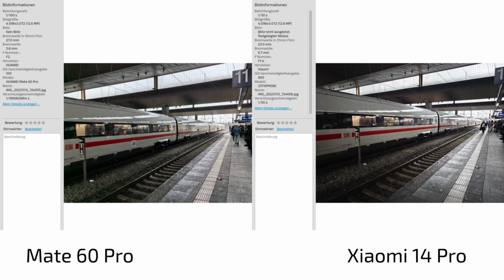The Mate 60 Pro basically has a 24mm lens, or sensor, it's just cropping in a little bit there. ISO 800 on the Xiaomi 14 Pro, however, and we have ISO 100 on the Mate 60 Pro. And this is quite interesting, because we have f2 used here by the Mate 60 Pro, where the Xiaomi is using f1.4, so its largest aperture that it has to play around with.